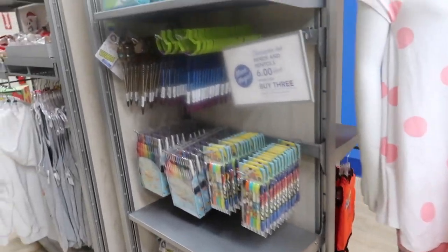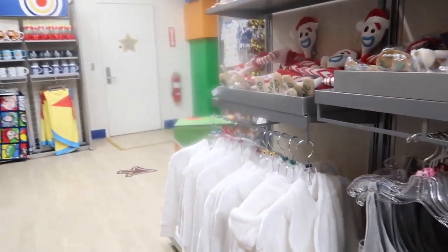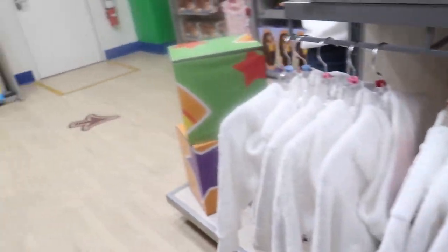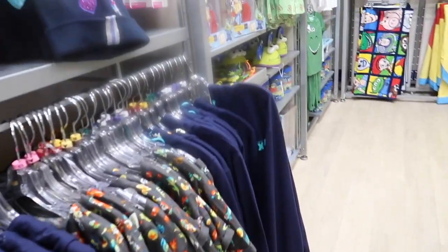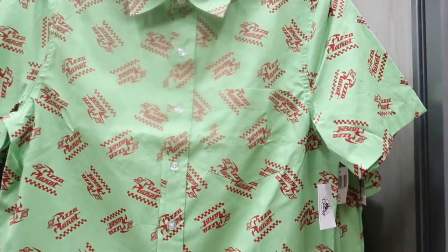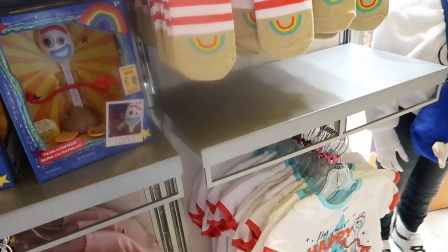Pig. Oh, I'm just happy to be here. Me too, Mr. Forky. Me too. And it's got a pocket. Forky socks.